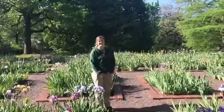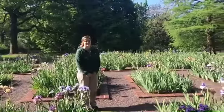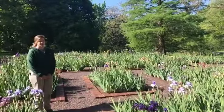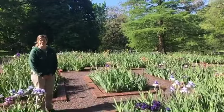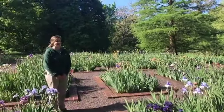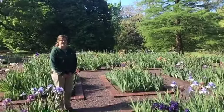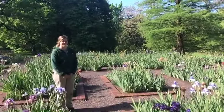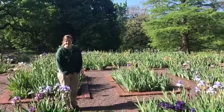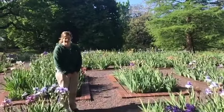We're here in the Goodman Iris Garden, and we're going to talk a little bit about irises this morning with Taylor, who is the horticulturist who takes care of them. And she'll just show us around a little bit, give you some tidbits of knowledge that you might not get if you were just here looking at them. And yeah, we'll go ahead and get started.